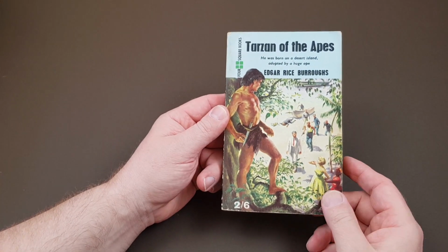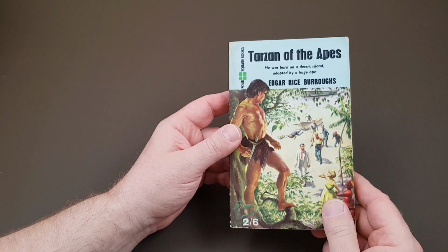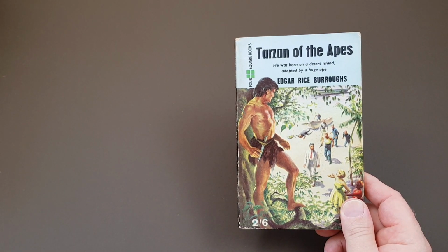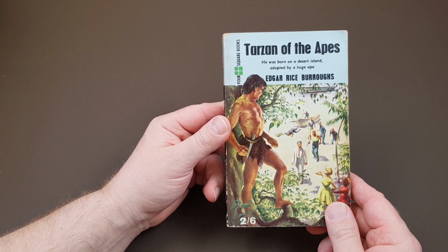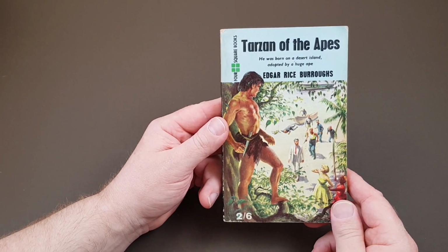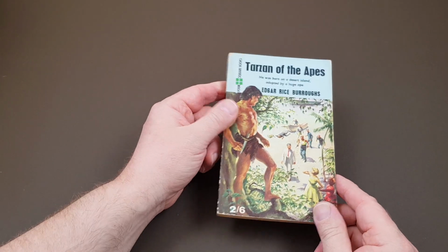I mean, I collect vintage paperbacks anyway. I don't collect all Foursquare books, but I've got maybe a few hundred in my collection. And although I haven't quite got every single Tarzan book, I've almost got them all. So that's what we'll be going through today. And just to look at those fantastic bits of artwork on the jackets, they are brilliant. So that's the very first one.